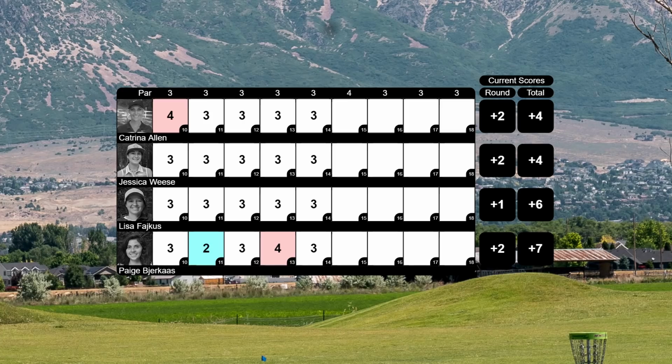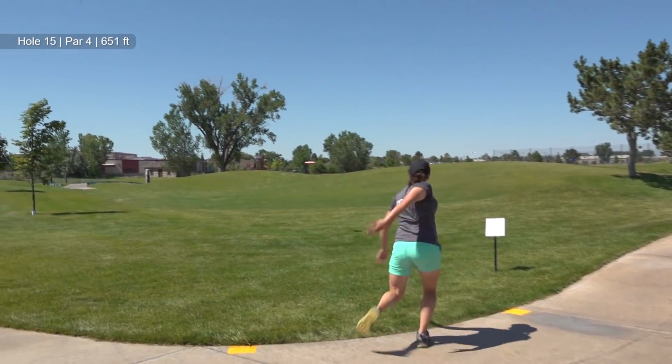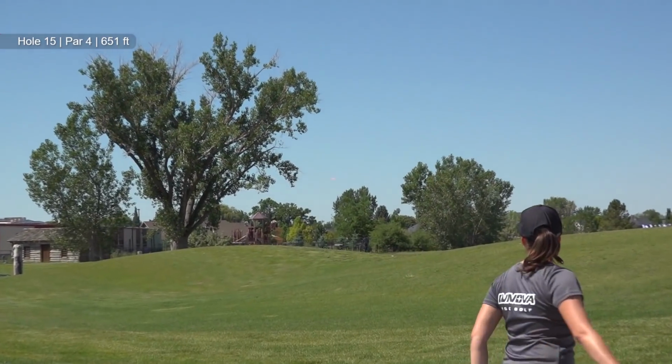I'm throwing a Laptop Firebird, one of the most overstable things in my bag, just to try and get that angle right. Well, this hole is fun.